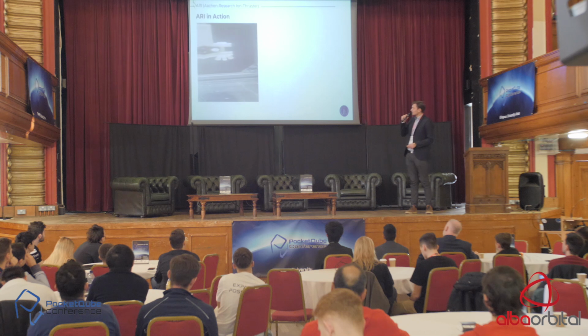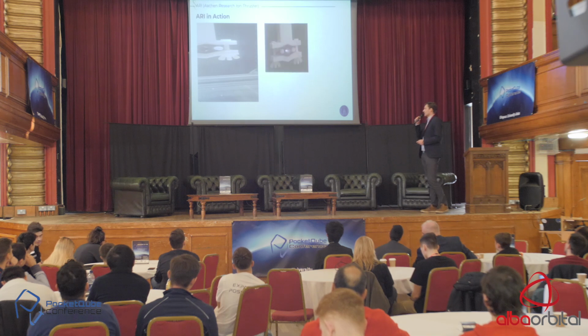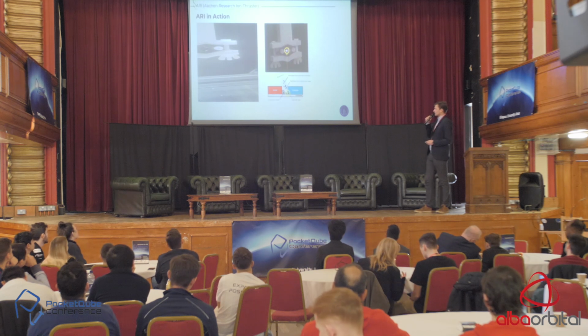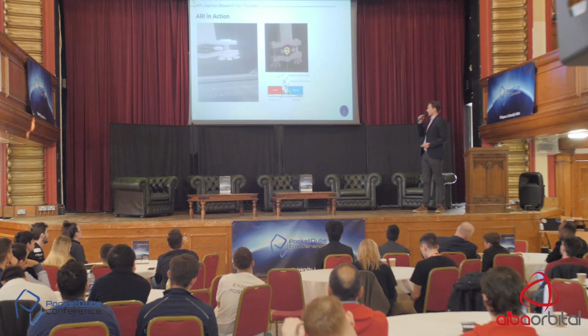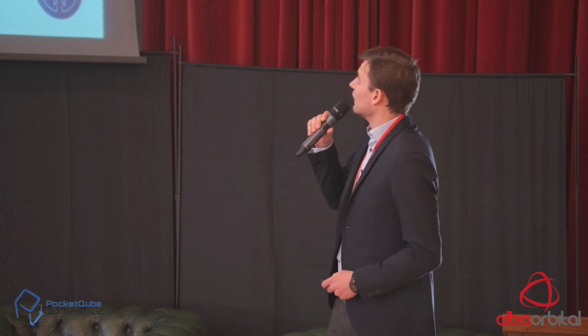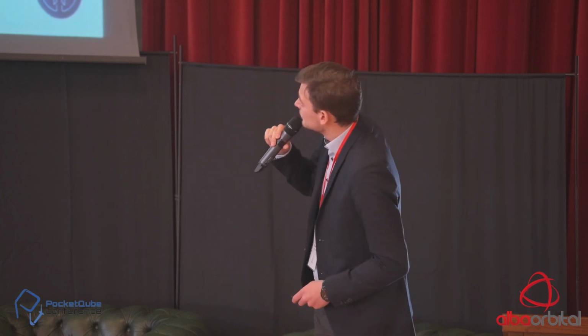Right. So here I have a video of ARI in action. I hope it's working. Yeah, sorry for the scale, it got messed up. But you can see here on this side those cathode spots, and remembering the picture from earlier, these are exactly the spots where the particles propel out of the thruster and create thrust. And if you look at the cathode right after the test, you can also see them right there. So you can see that we're really using the material there.